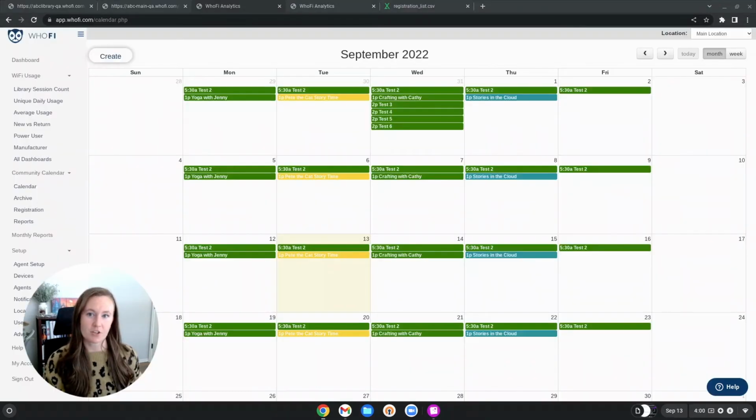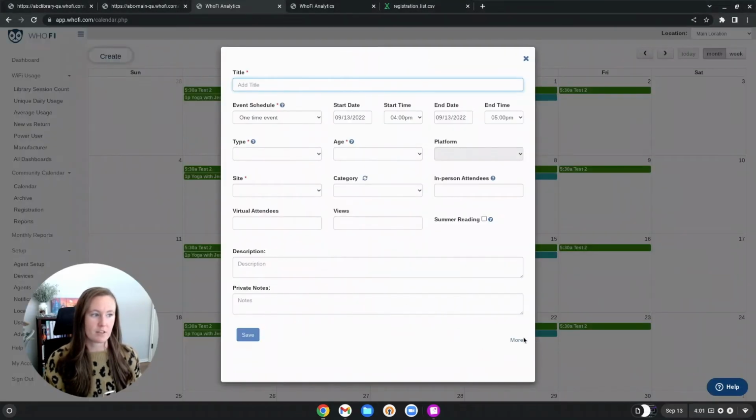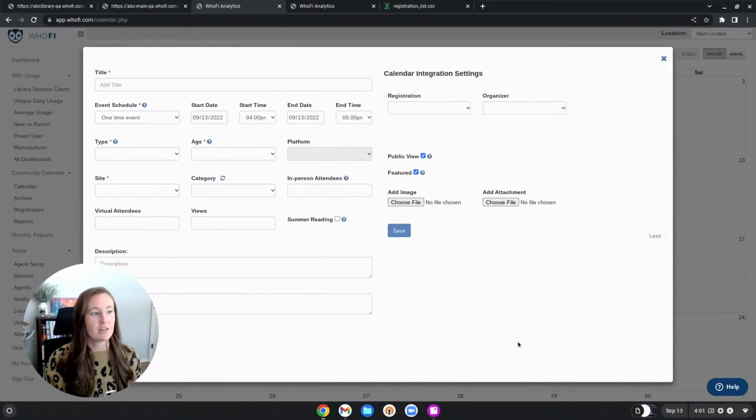To turn on registration for an event, it's simple. All you have to do is assign a registration form for your patrons to fill out on your website. When you're here in your calendar, when you are making an event, there is a More button for you to select. In here, you'll have the option for registration, and the drop-down will show you your forms that you have added.